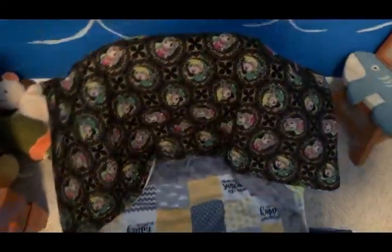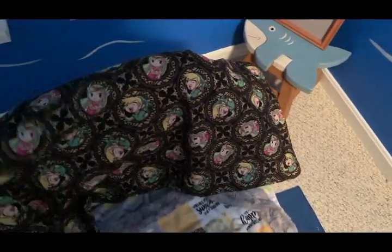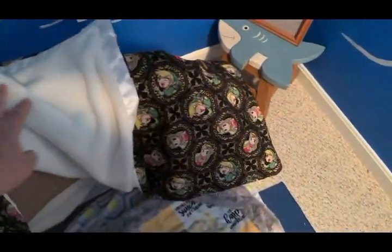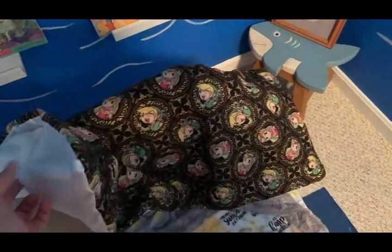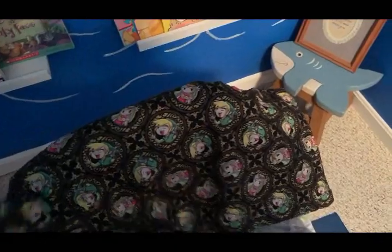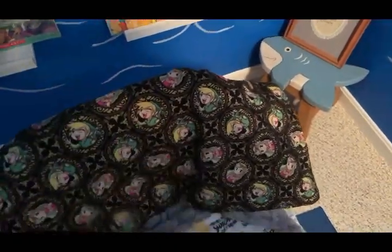This blanket Ken's mom made. So it's got the Zelda on that side, and then this side's just like this really, really soft material. She really likes this on her in the car seat, and she just kind of likes to snuggle with that.